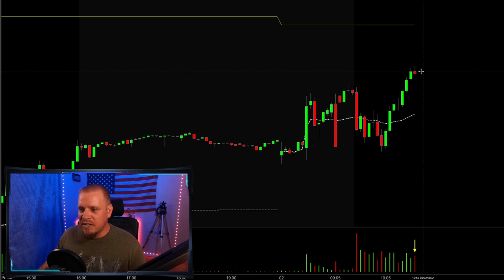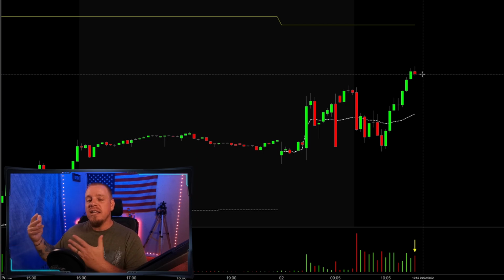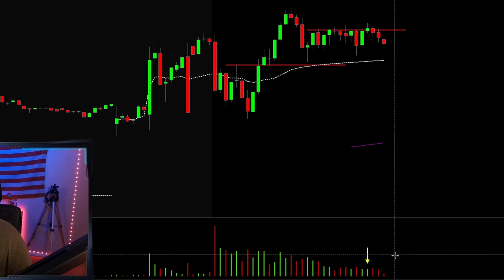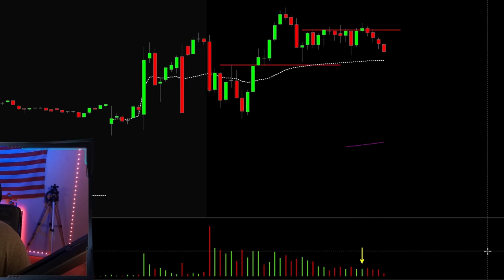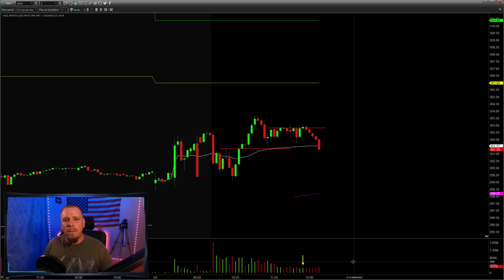The body of the candle is about half the size, but it's a red bar now. So instead of that much volume causing it to increase that far, that much volume caused it to decrease the other direction. And let's see what happens here. Again, right through here, the volume should have picked up. We went through resistance. Why isn't volume picking up? Why aren't people buying right there?